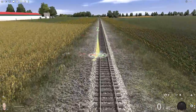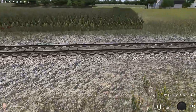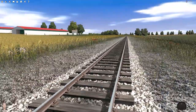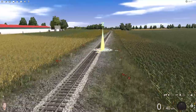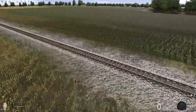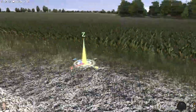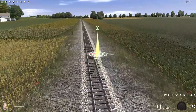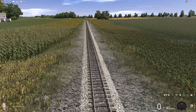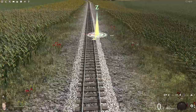I have a fairly decent system here. I won't go into the specs, but I will post them below. And even with my system, which is a pretty high-end one, it still cripples the GPU. So I got rid of them, and I actually took the time to replace it with actual corn. For those of you wondering, these are actual individual corns. These are not splines. So it makes things a lot more, quote, fun to place. But yes, they actually place like that, just an individual corn.